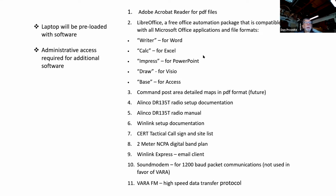We are going to put new software on. You'll have to talk to one of us to get administrative access. We want to make sure we have reasonable control of the software on the machine so we don't have a problem going down. So that's where we are. I'm going to turn this over to John.